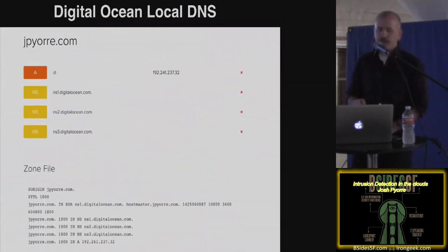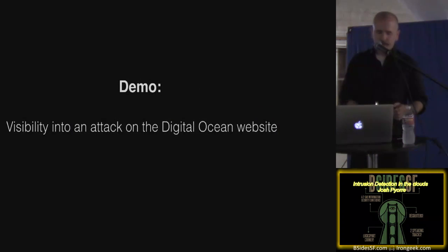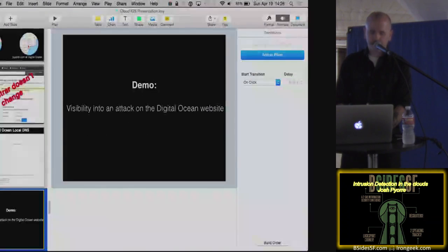This is at DigitalOcean. This is my control panel. I set up a DNS zone. If I were to set my registrar to point to this, it would say this is where jpyorre.com is. But this is basically internal for this situation. That's my A record. The .32 is the address. So let's do another demo. This won't take as long, but we're going to see a successful attack this time, and we'll see the visibility into it.